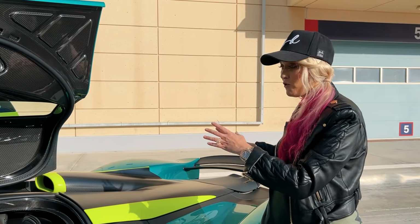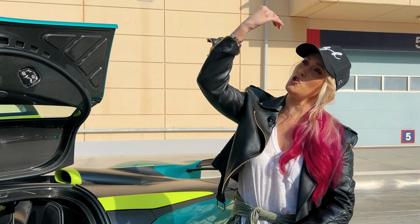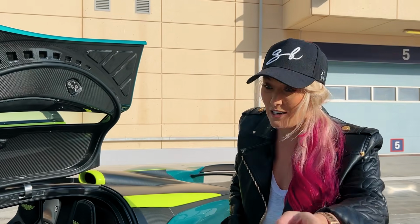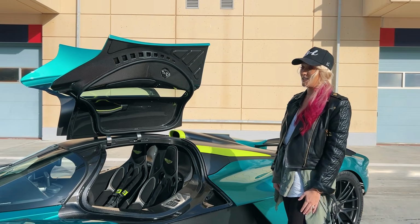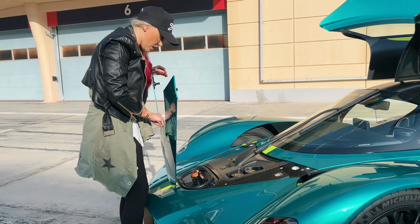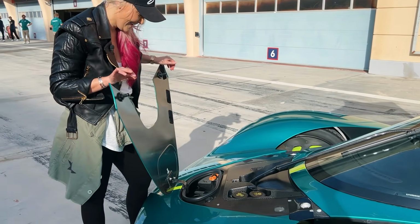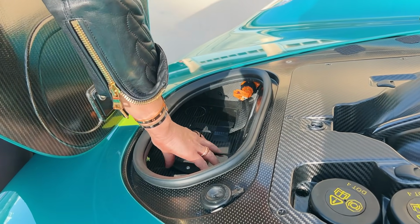They're going to be launching a few of these cars in the next few years. This is the Valkyrie. This is like the top one. You've got the Valkyrie AMR Pro. That's a track-only car. This right here is made for the road. You could literally take this shopping. All right. This is your frunk, where you fit one banana after you've gone shopping. This is actually something you can just put a little toolkit in. It actually comes with a toolkit.